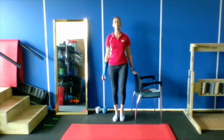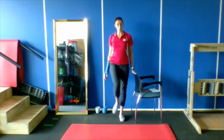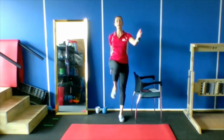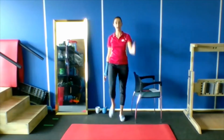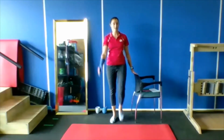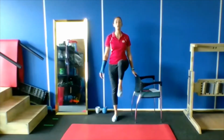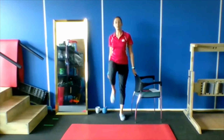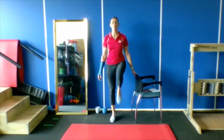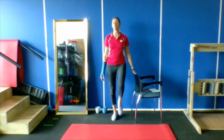All right, so we're going marching. Now, if you can march and you don't need to hold on, you can bring in your arm swing as well. But if you need a bit of balance, you can hold on with one hand and you can swing the other. If this is easy, you can go faster. If this is difficult and you need to take a rest in between, that's all good. Got 5 more seconds.